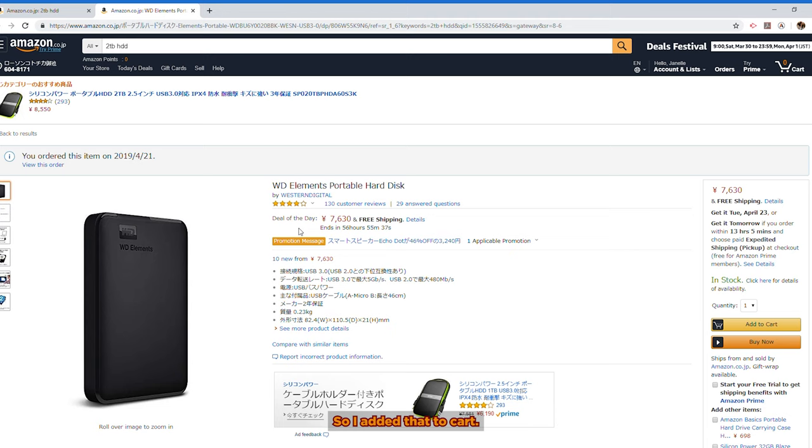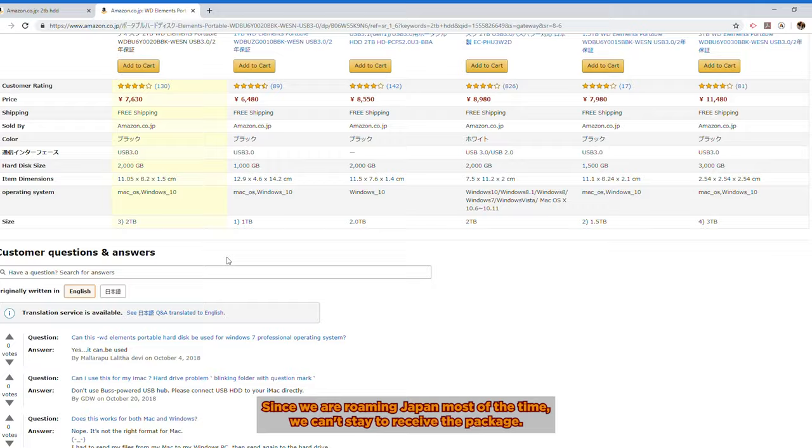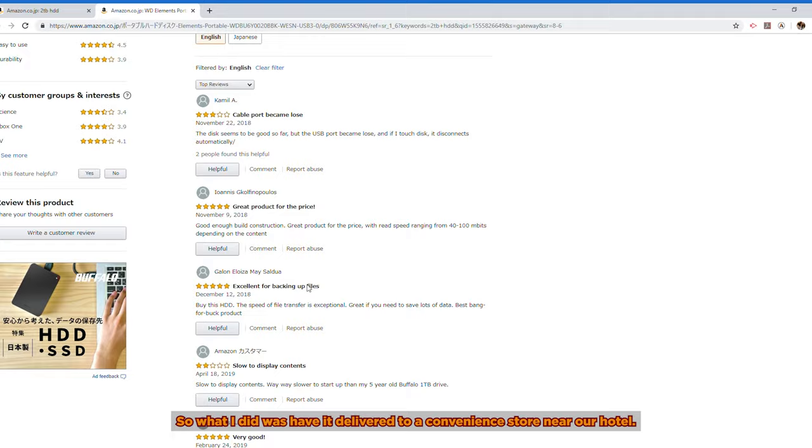Now let me show you how I picked an address for delivery. Since we are roaming Japan most of the time, we can't stay to receive the package. Our hotel also doesn't have a 24/7 receptionist available. So what I did was have it delivered to a convenience store near our hotel. Seriously, why isn't this a thing worldwide?